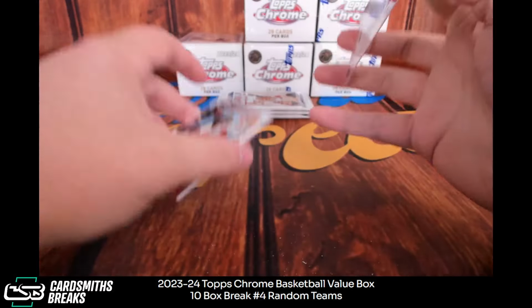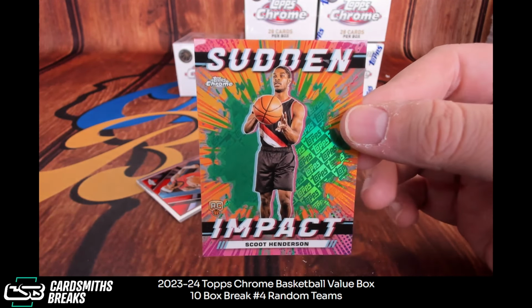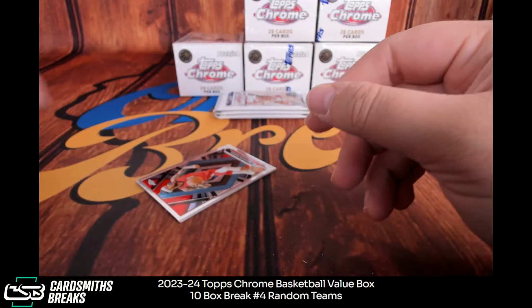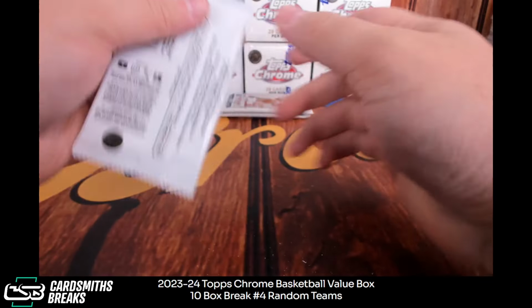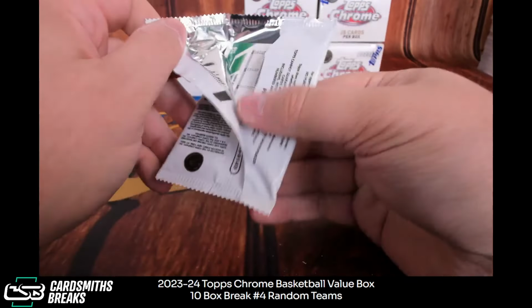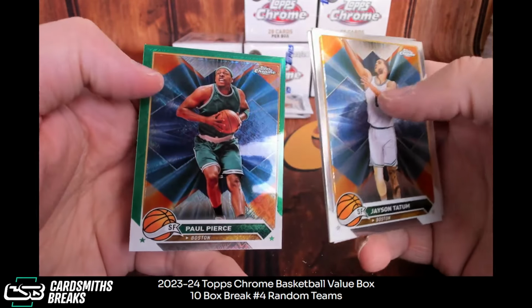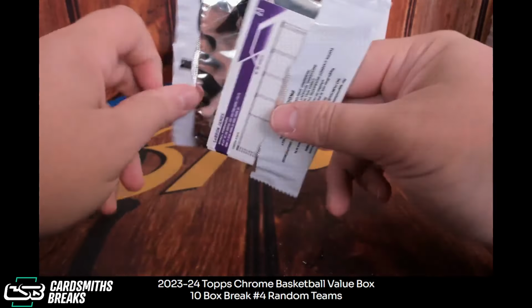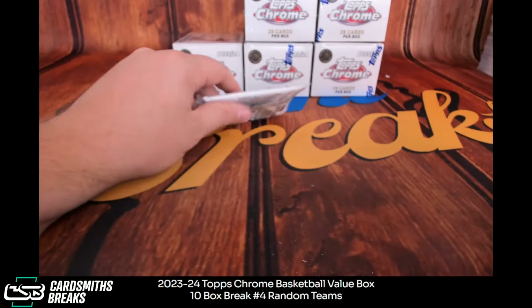Nice Scoot. Boot, Scoot, Boogie. Scoot, Green, Sudden Impact. Joseph D. That was a good Rogers throw. Paul Pierce, Green Tops. LeBron Bates.